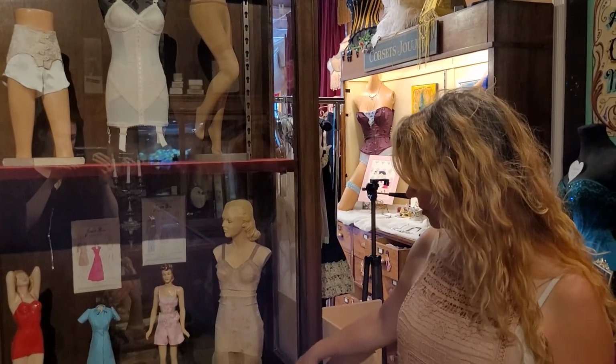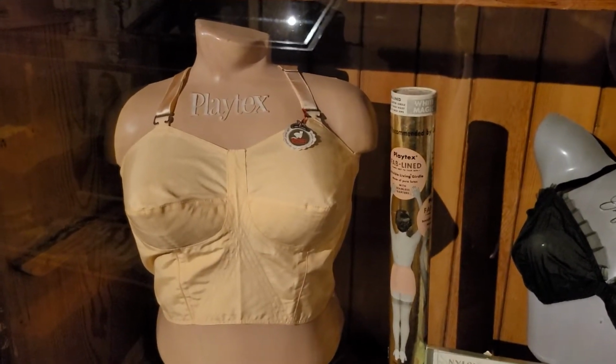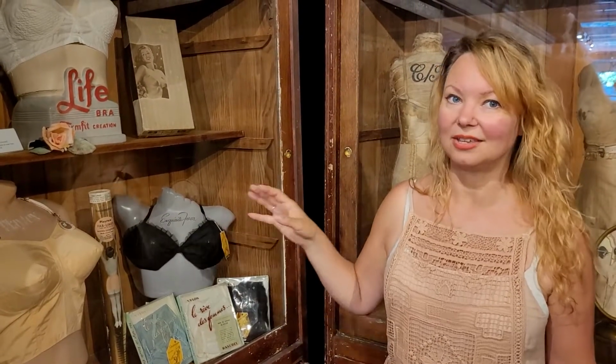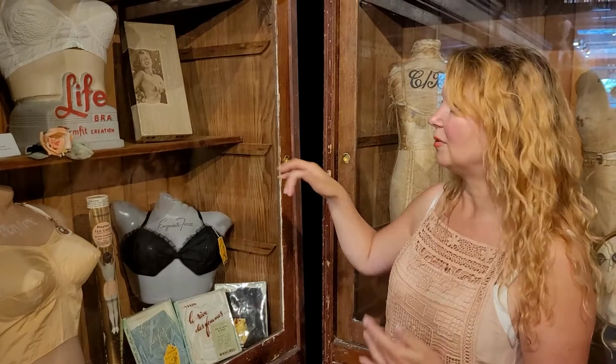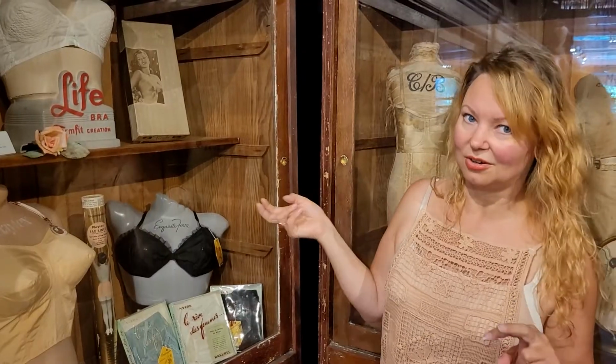This is Camp, which is famous for their fan lacing corsets. So people often associate bullet bras with the 1950s, but it was in the 1930s that you start to actually see more of a pointy natural shape. So this is a 1940s photograph here. So you can see it still would be what you would consider a bullet bra.